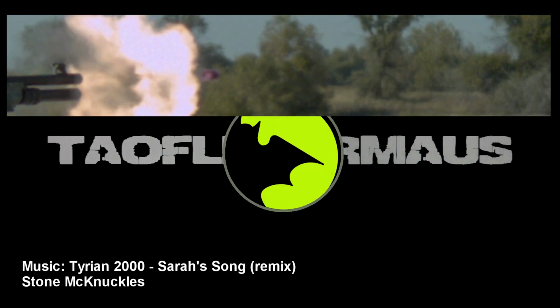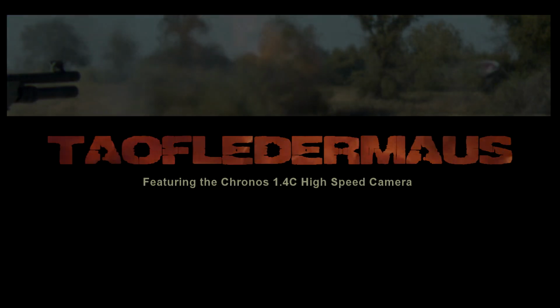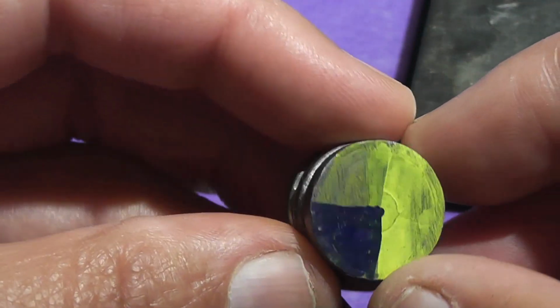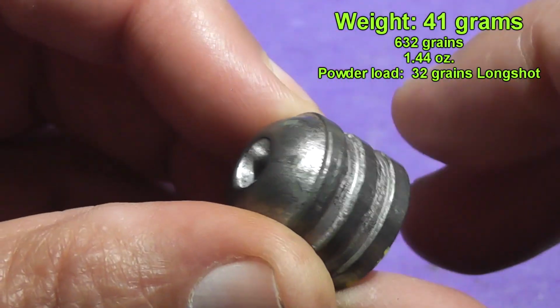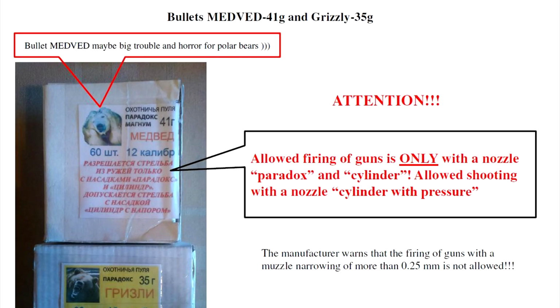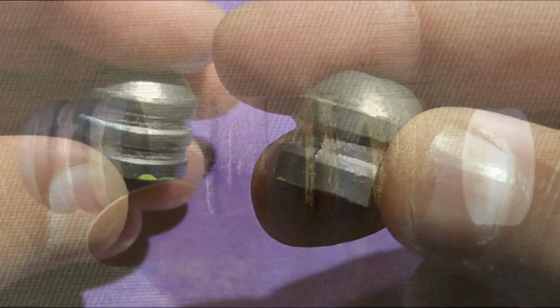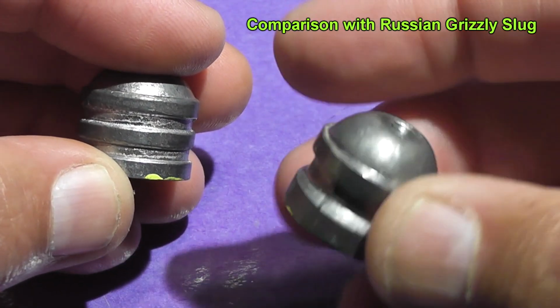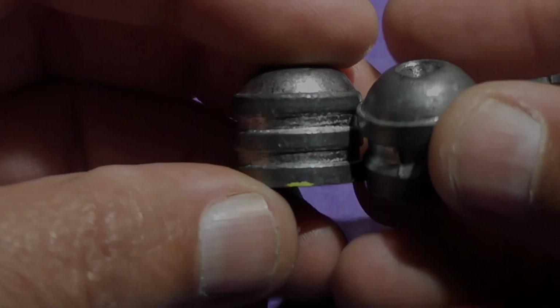Hello again, this is Jeff from Fledermaus. We've got another slug from Russia sent to us by the mysterious Aceton. With a weight of 41 grams or 632 grains, according to the box, these are big enough to take out polar bears. Now these slugs are the big brother to the grizzly slugs which we shot earlier this year, which were only 37 grams, which is still very heavy.